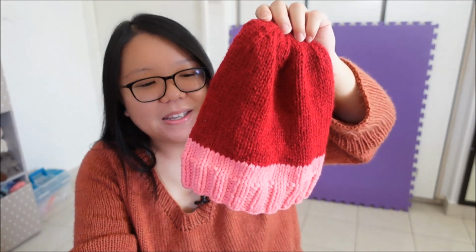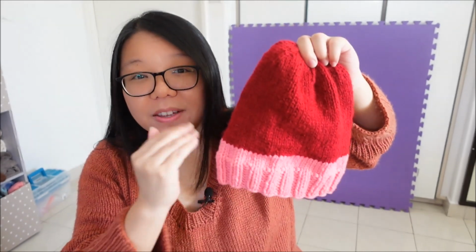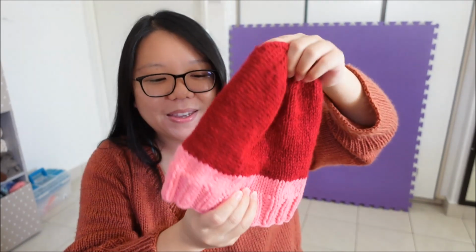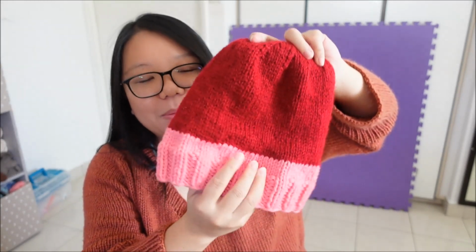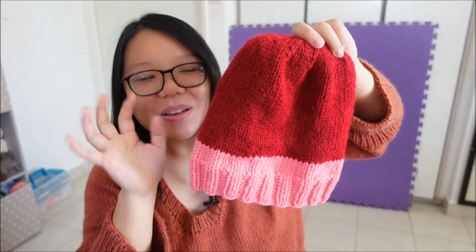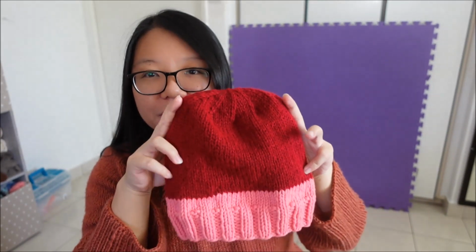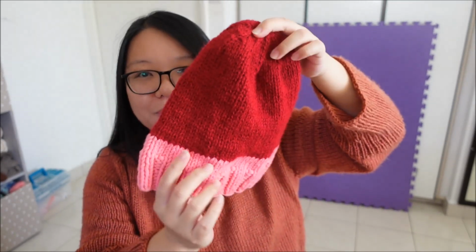It's just probably not as often as the other hats that I have knitted for him, because the other hats I knitted for him are more neutral, like beige or black or gray. But this is really pink, maroon. Yeah, I think he will still wear it though. I'll still give it to him. Also, there's no pattern for this, by the way.